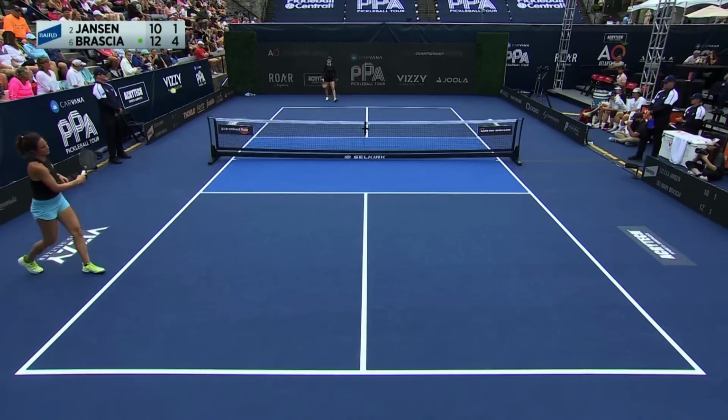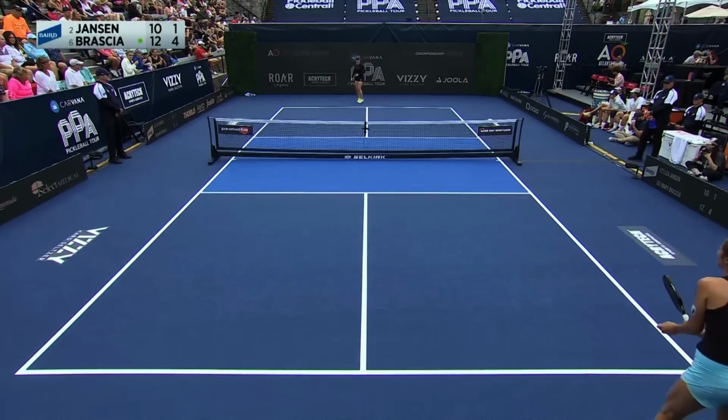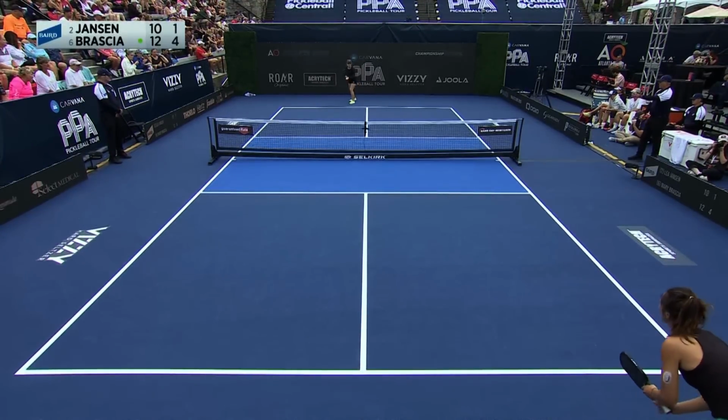Side out forehand definitely fooled Jansen. She was trying to get all the way to the kitchen line. Maybe needed to split step a second sooner, but either way, amazing play right now from Brascia. She was red hot.